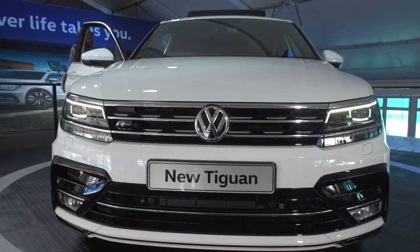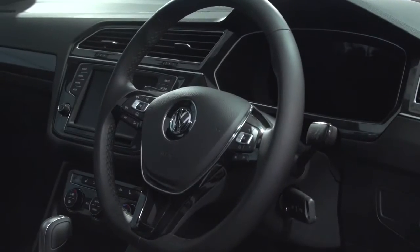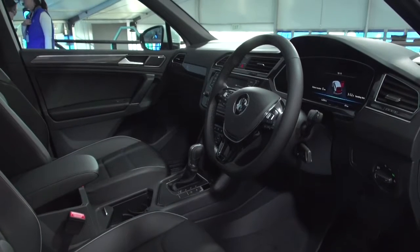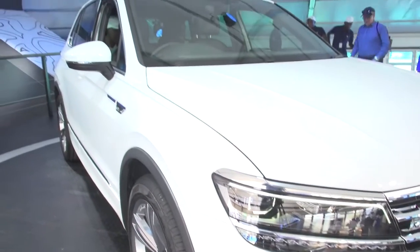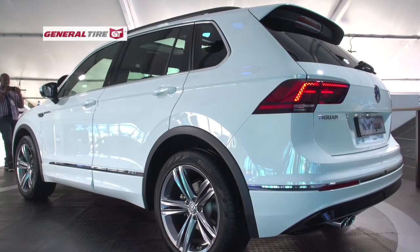Volkswagen had their new Tiguan on display. Initially, the only engine on offer locally will be a 1.4-litre TSI, available with either 92 or 110 kilowatt. More engine choices will be added towards the end of the year, along with 4-motion all-wheel drive models.